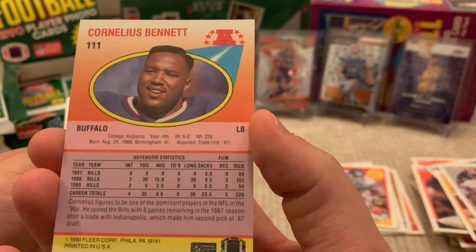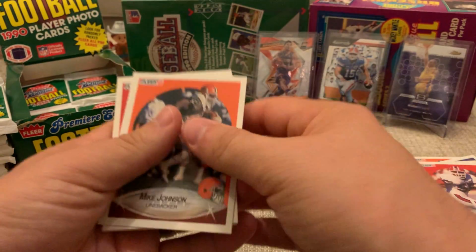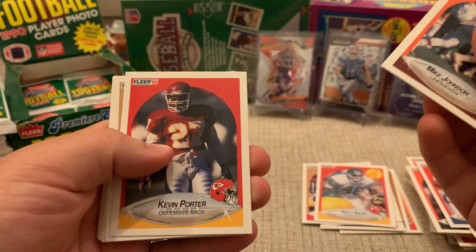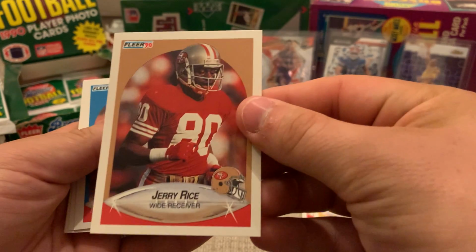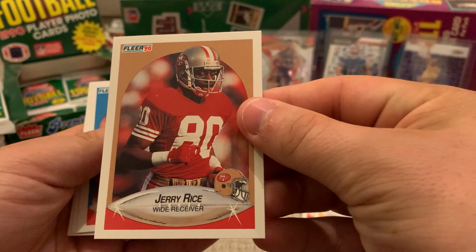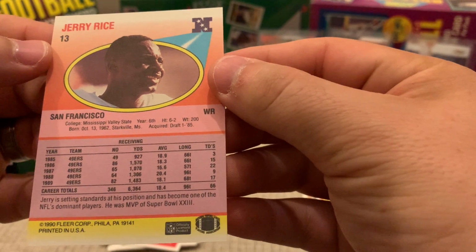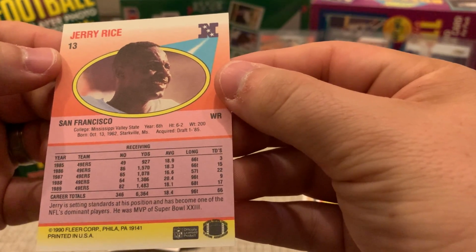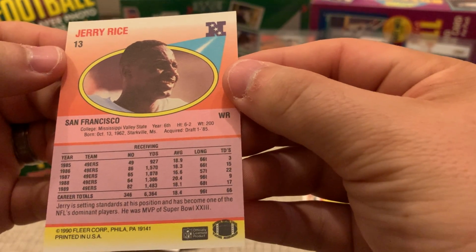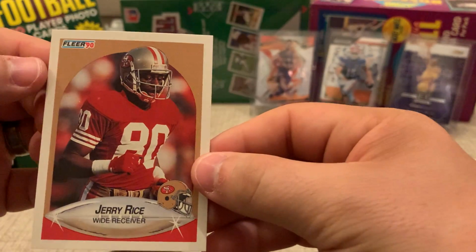All right, so yeah, he had some good sack numbers back in '87 and '88. Mike Johnson, Kevin Porter. Oh, here we go. That's a good player. Jerry Rice, Hall of Famer. Played really well, of course, with Joe Montana. I think he's one of the reception leaders all time. And, man, 15 touchdowns in '86, 22 in '87, and 17 in '89.